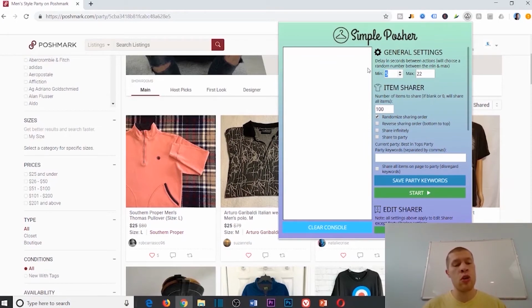Now, to show you, I'm going to go 3 seconds and 12 seconds, just for the sake of showing you how to actually do this. But I wouldn't do it this short, because if you keep sharing over and over again at that fast a rate, chances are you're going to get auto-captcha'd. If you don't know what auto-captcha is, it's not that big of a deal. It just means that you've ticked off the algorithm for Poshmark, and they suspect that you're using software. If that happens, they have an auto-captcha system built into Simple Posher, which is good for you.